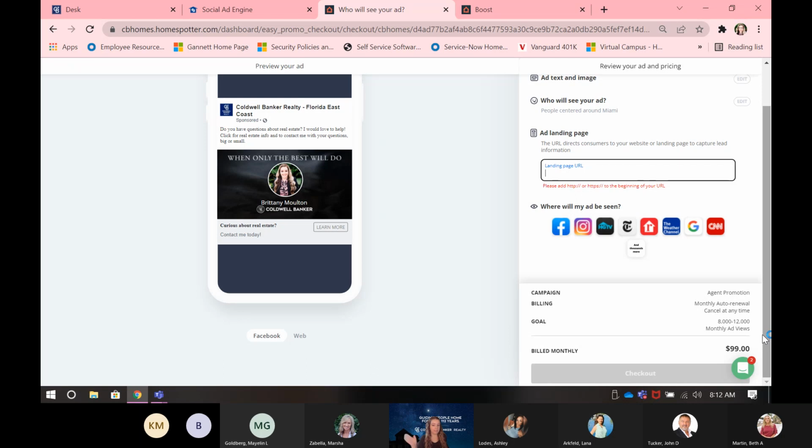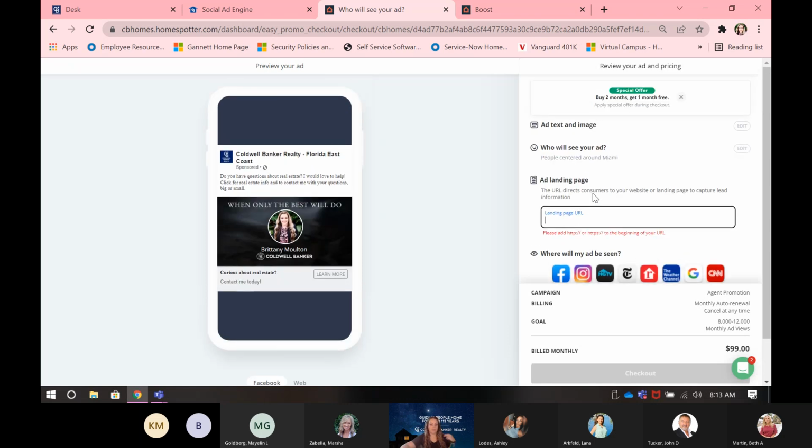Ad views are the amount of ads that are going to be shown either in somebody's newsfeed on Facebook or online. When they count ad views, they count that the person is on your ad for at least 1 second. That is an ad view, even if they don't click. So I just wanted to throw that out there.